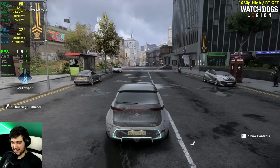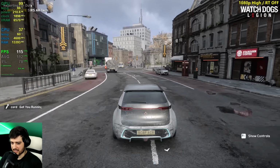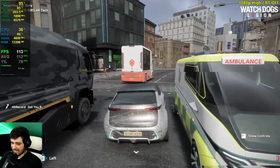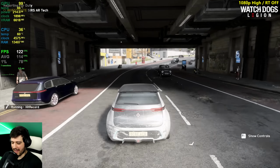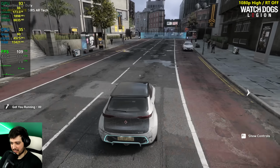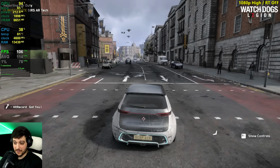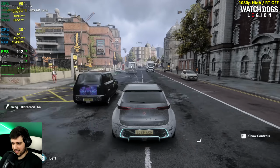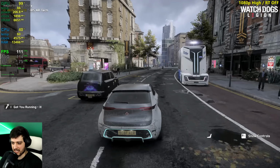Again, guys, I think ray tracing does make a big difference here in this game, honestly, but it's the difference between 112 FPS and 35. That's huge as well. So you still got some reflections there in the water puddles. It's on high settings. You could increase it to ultra and it will look even better, of course, and you will still stay above 60 frames per second easily.